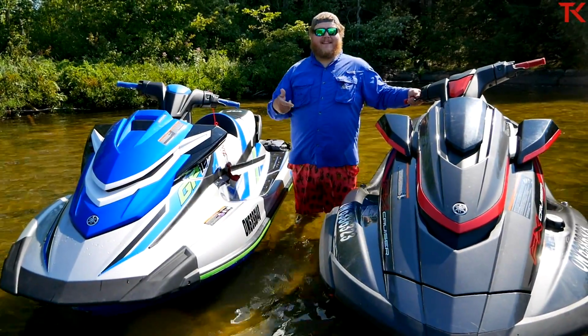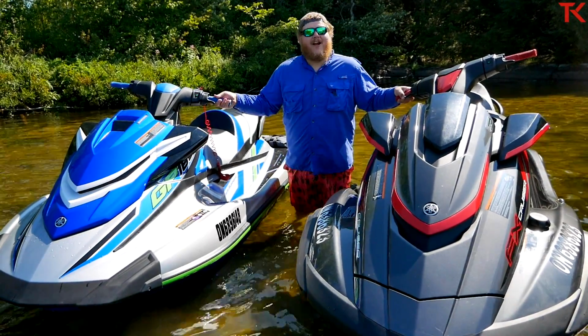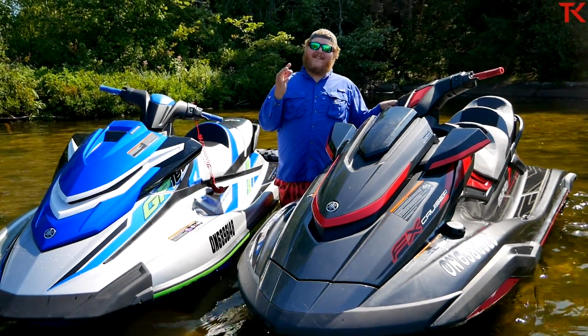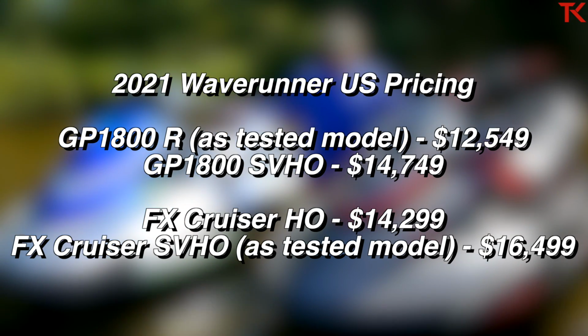Now you need to know the price difference. Here in Canada, this Yamaha GP1800R costs $17,699, whereas this FX Cruiser is going to sell for $23,199, and I will throw up the US prices right here on screen for you.